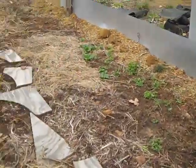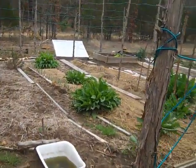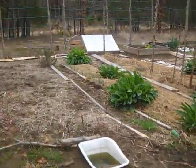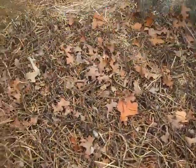Not a whole lot going on, but like I said, at least we have a lot between the lettuce and the dock. We do have a good bit of greens, and we've got our garlic coming up and our New Zealand spinach. So there we go.